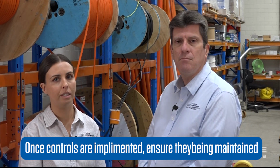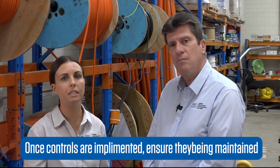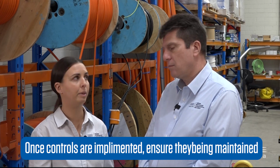Well, yeah, there is. So once controls have been implemented, we need to ensure that they're being maintained. So you need to be carrying out regular inspections on tools and equipment and service in accordance with manufacturer's specifications. So poorly maintained or irregular service tools and equipment may increase the effort needed to use them. We also need to review these controls using methods such as consultation and field-based inspections.